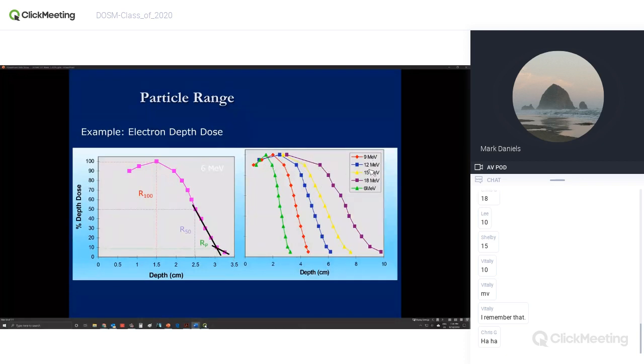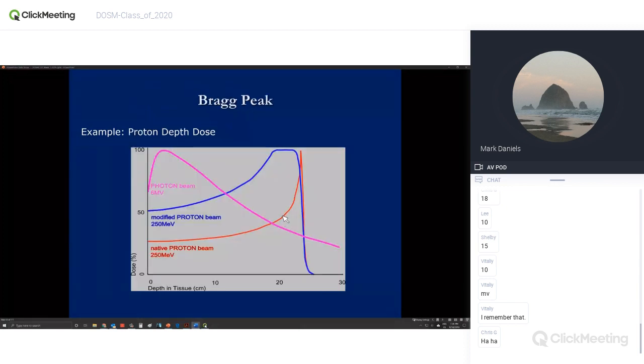We can compare and contrast different energy electrons and plot those out on curves, and we can see very large differences as we change the energy around. Then when we compare that to a photon and a proton, with photons we might get a low entry, and we build up just like electrons, but then we slowly drop off, such that 50% we're 10, 15 centimeters away. Now, if we look at a singular proton energy, what's called a native proton beam, so we're not manipulating the beam at all, we'll notice it has a very low entrance dose. It's giving up some, but right at about the time that it gives up all its energy, it spikes up in dose and then drops.